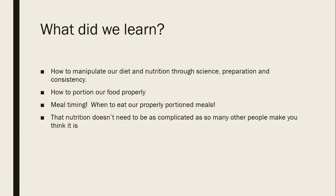So what did we learn? Firstly, we learned how to manipulate our diet and how to use nutritional science to help us prepare and be consistent. We also learned portions, food portions, meal timing, and when to eat those perfectly proportioned meals as it relates to when you're working out and when you're not working out, right? And the last thing we hopefully got out of this is that nutrition doesn't need to be as complicated as many people want you to think it is, right?